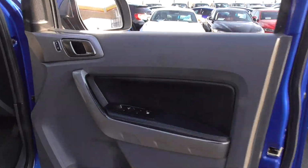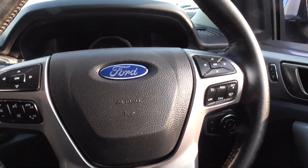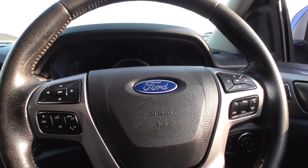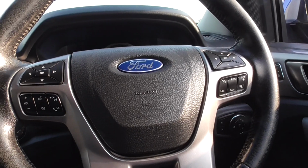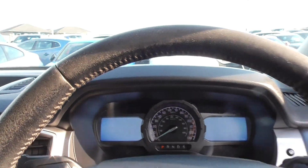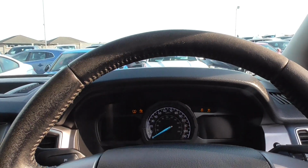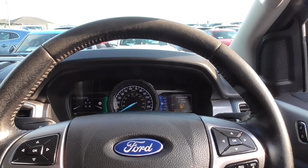Jumping inside, we've got our 4 electric windows with the child lock for the rear. Getting in and out of this awful wind. I've got the key in my pocket, so we'll start the vehicle up. So, rumbles into action.